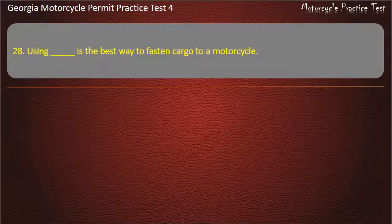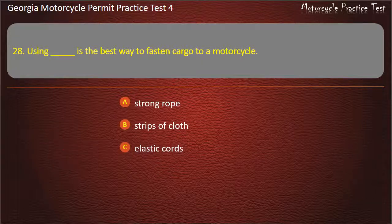Question 28. Using what is the best way to fasten cargo to a motorcycle? Strong rope. Strips of cloth. Elastic cords. The sissy bar. Answer: Elastic cords.